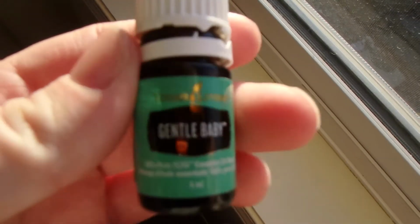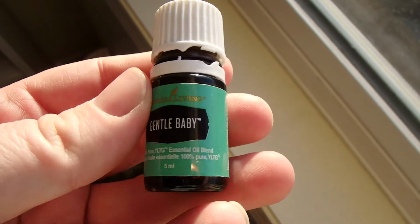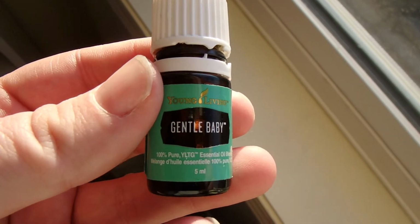I have mentioned this in my top 10 essential oils, which I will link, but I have just found this wonderful. It's very calming for him. I mix it in with his lotion after his baths, and it just seems to be very soothing and good for his skin. And he does have a little bit of eczema or rough skin right now, as all the hormones of mom and him are kind of exploding right now.